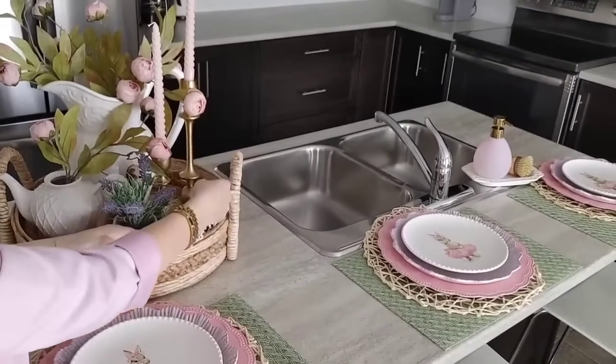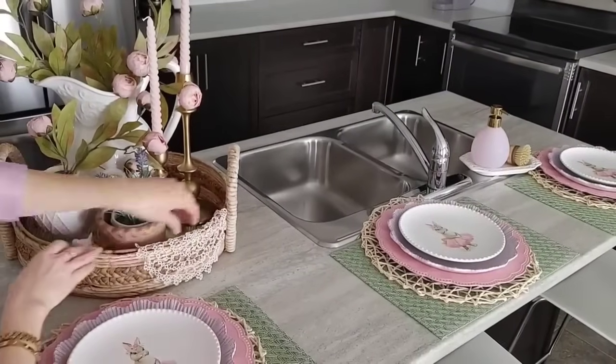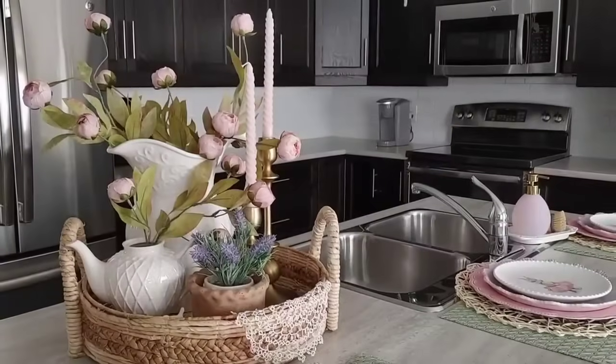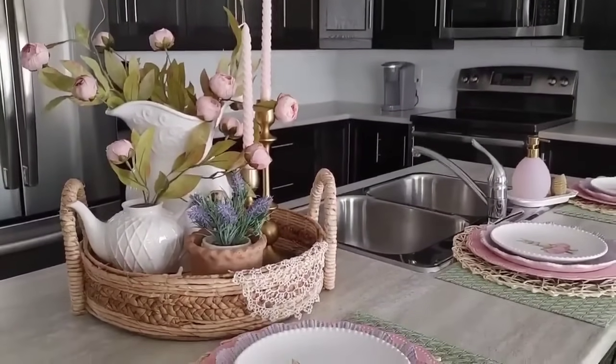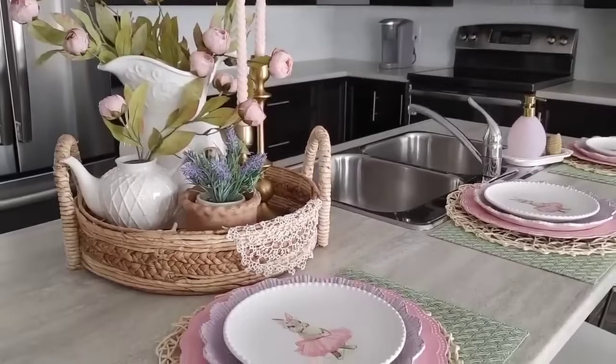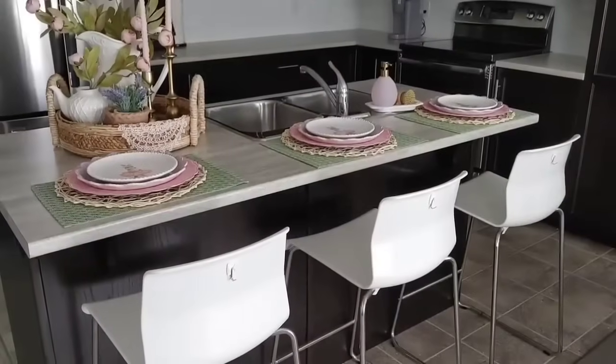And then I realized that I'd forgotten to add my little doily when I was kind of playing around with how I wanted to style things. I thought it looked so pretty just draped over this rattan basket. So I did go in and add it, and it just brings such a feminine touch to the basket.